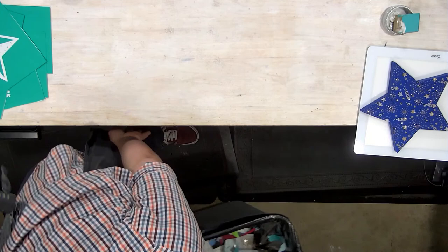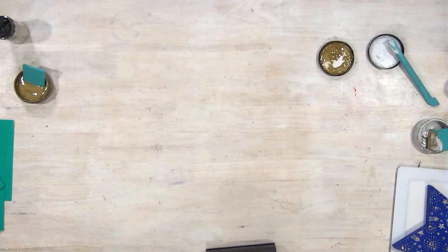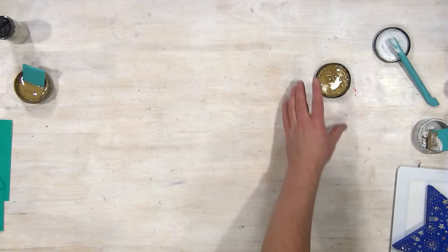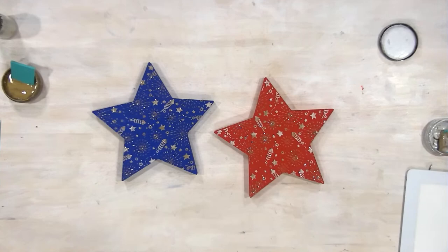And then one of my other things that I love is this thing. This is what I use to clean up my glitter, and this works pretty good. It's the V7 Dyson handheld. It does pretty good. It was a little spendy, but it was worth it. All right, you ready to see what it looks like? Look at that! Isn't that pretty? That is so pretty.